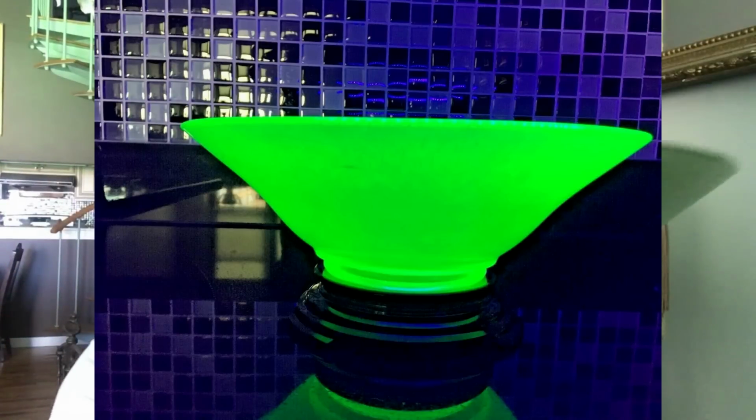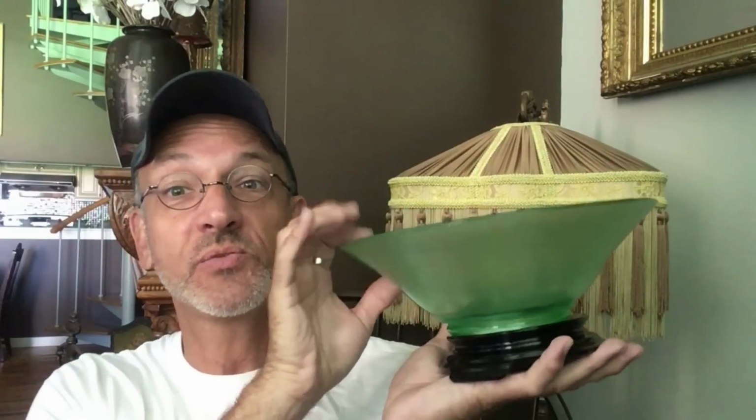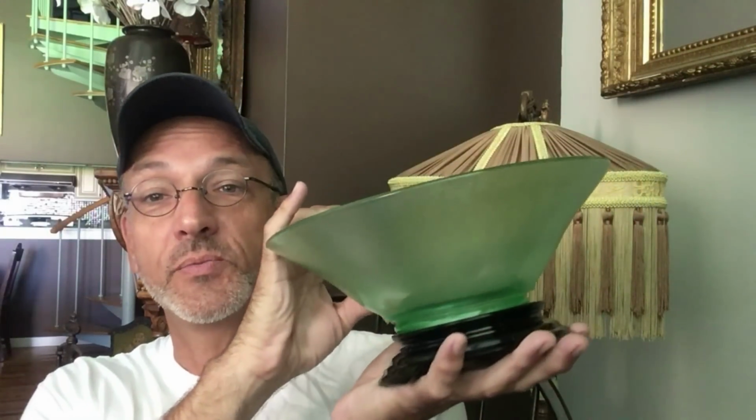And I think the black pedestal glass base really complements it. Black and green are two of my favorite combinations. And as I said, this only has maybe a day left. So if you like that, don't hesitate.